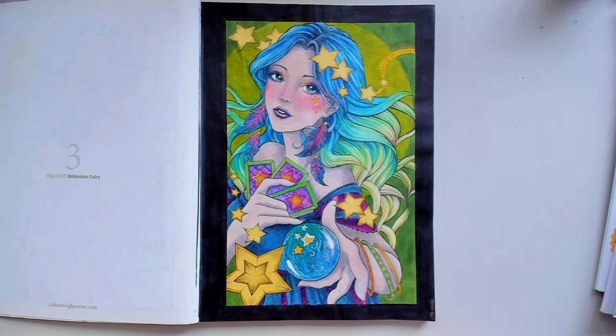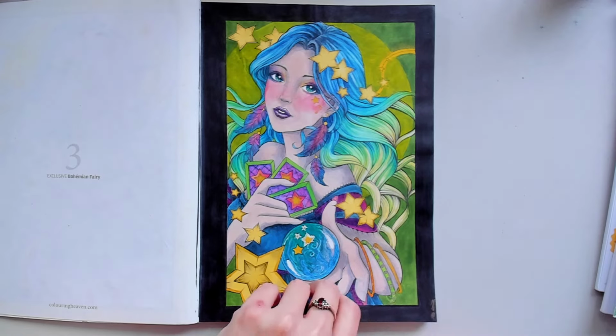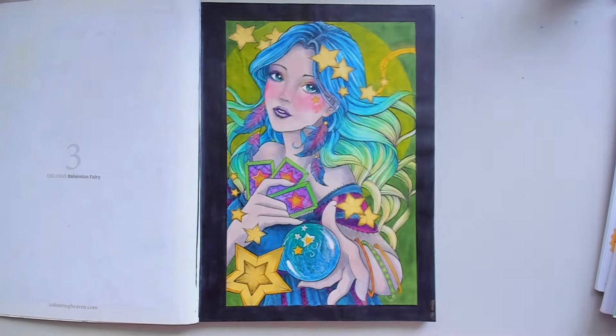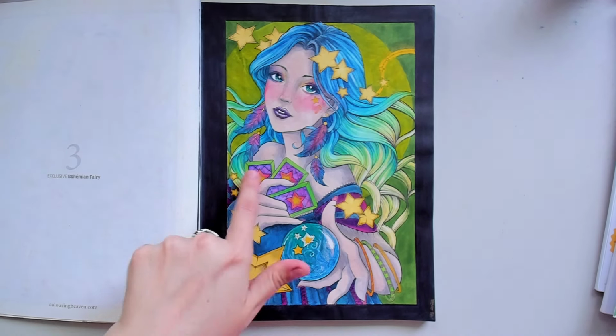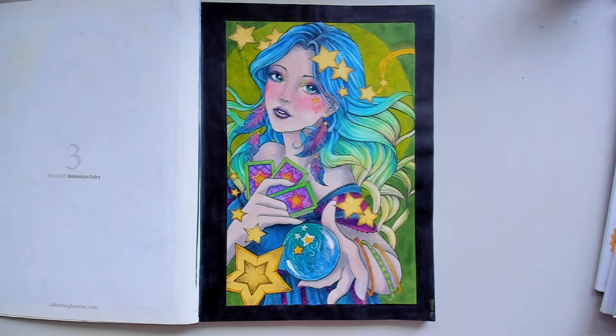And so I used polychromos for shading. Did I use alcohol markers to base? I did, except for on the hair. I'm thinking I actually used either Derwent Inktense or Albert Durers to base the hair, and then went in with polychromos for shading. There's a bunch of glitter gel pens for a little bit of detail around.